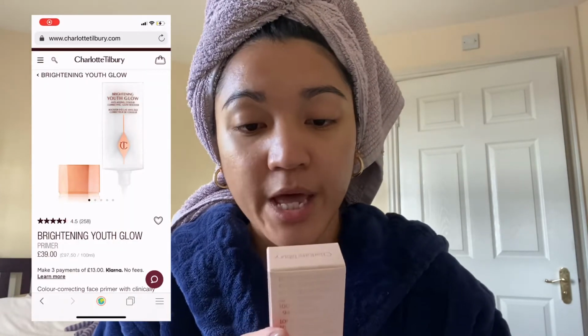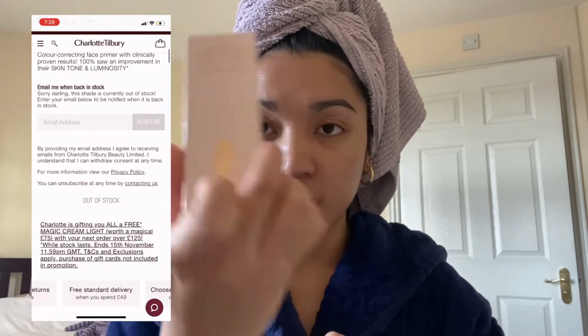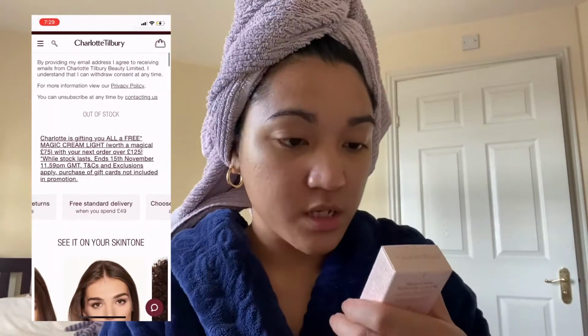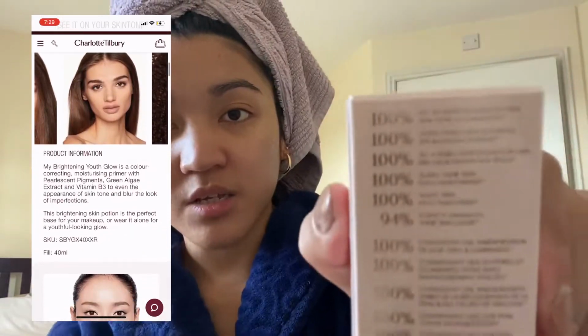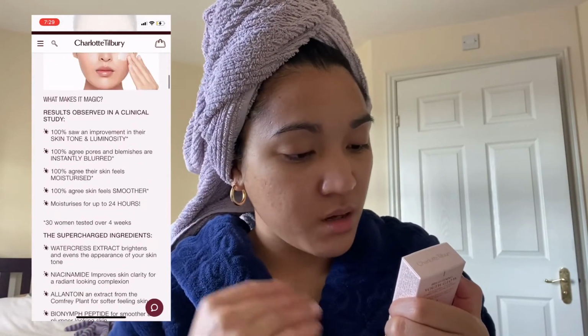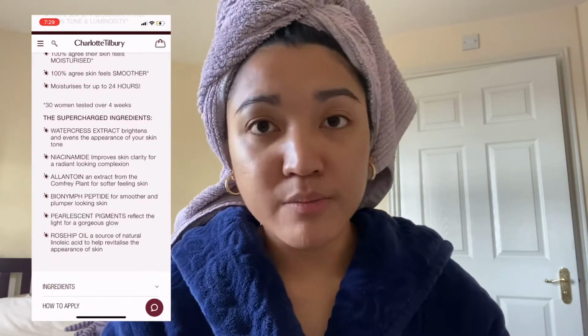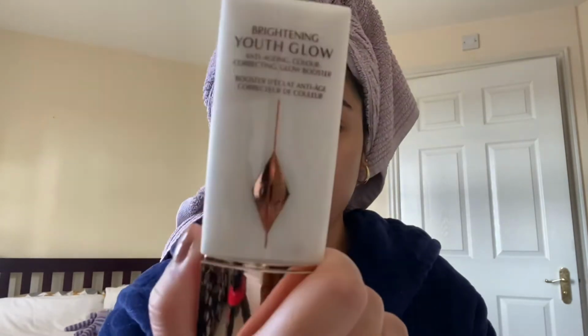So I just have finished doing my serum and foundation and SPF. We are now gonna try the Brightening Youth Glow. It's anti-aging, color correcting, glow booster. And it is of course Charlotte Tilbury, and at the back it says 100% on anti-aging, feel smoother, all of these other properties that she has mentioned. I'm not a beauty person, you know, so I'm just gonna put it on my face. And so that is what it looks like.